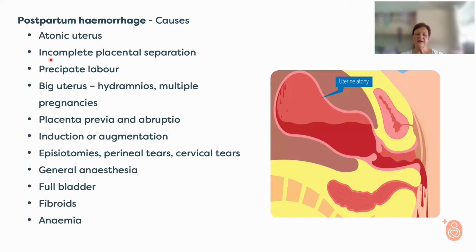Now you will see that many of these causes are associated with the atonic uterus. Secondly is incomplete placental separation. Part of the placenta is going loose, but the rest of the placenta is not going loose. So where the placenta has gone loose, those blood vessels are sitting open, but the placenta being still implanted means that the uterus can't contract.